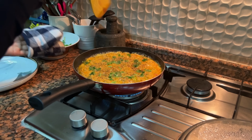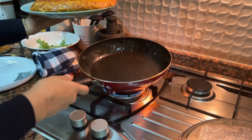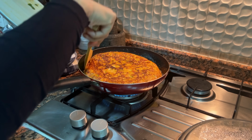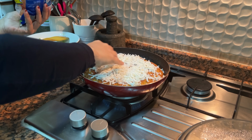Check if this has come together and then flip. Be very careful while flipping. The omelette will be really soft. Then transfer it back and let it cook on low flame for 2 or 3 minutes again. Spread some mozzarella or cheddar cheese for extra taste.